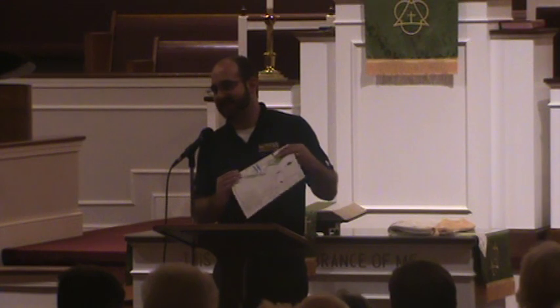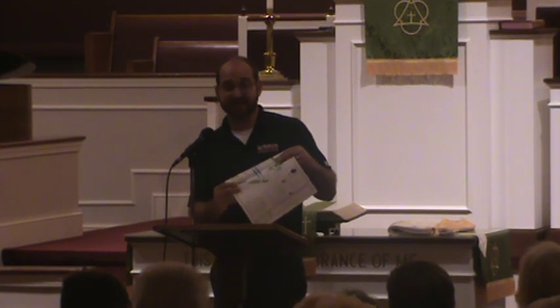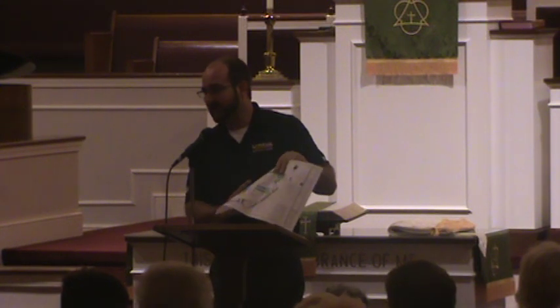Where do they go? In front of the building? I apologize. I didn't print out enough. I was not expecting this big of a crowd. I'm glad everybody showed up. If anybody has one they can share with, I can give you this one. And I think a lot of people are going to talk about the big trucks and trailers.